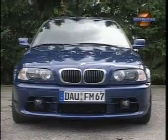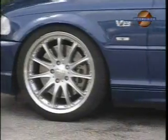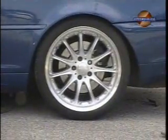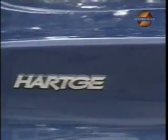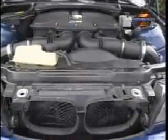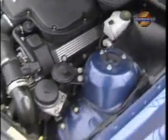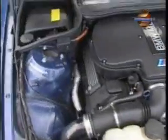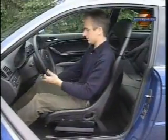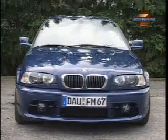The Hartage even looks like a tough guy. The impressive spoiler dominates the front view, while the side is characterized by 19-inch wheels with 235 width tires in front and low-profile 265s in back. Thanks to the sport suspension system, the chassis sits an inch lower. The V8 is based on the BMW M. It puts out 500 Newton-meters of torque to push the Hartage's 1.5 tons. These sports seats are familiar. They're from the Porsche 911 GT3. The interior is otherwise virtually unchanged.